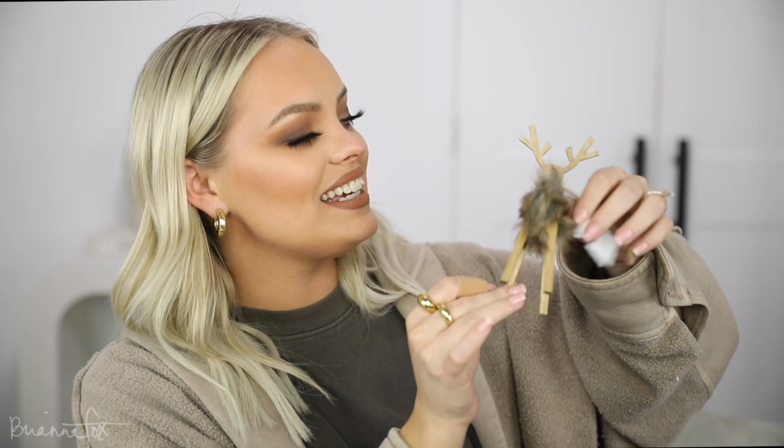This is my favorite. I got 5 of these as well. Aren't they so cute? They're little reindeer. They kind of add in the rustic theme. So we'll see what this looks like with the more glammy ornaments. We'll see what happens, but I just thought this was really cute. So I did get 5 of these.